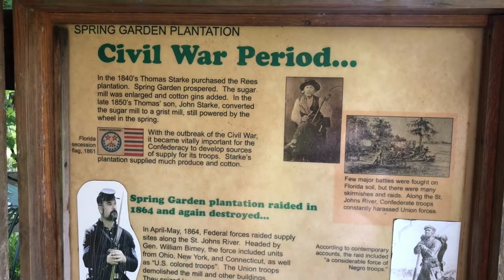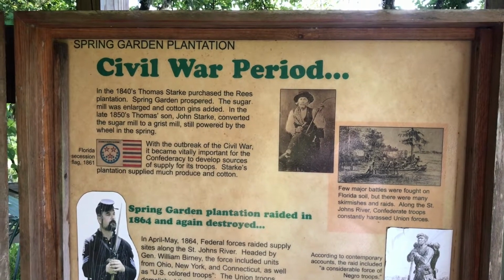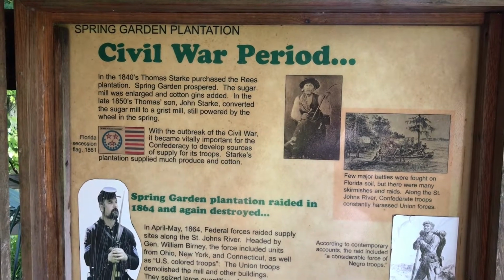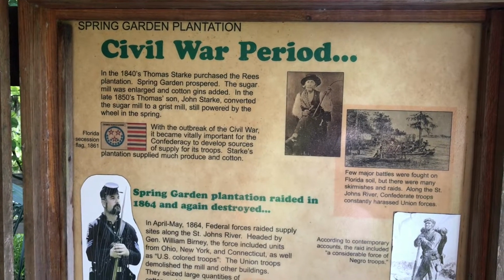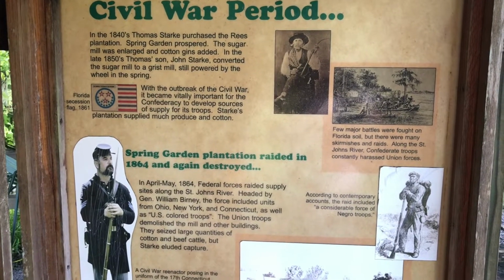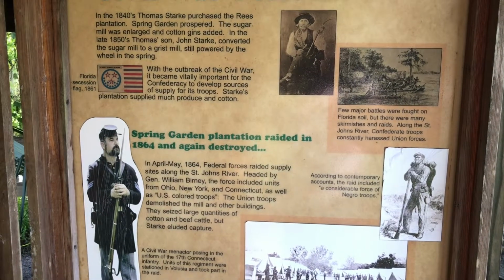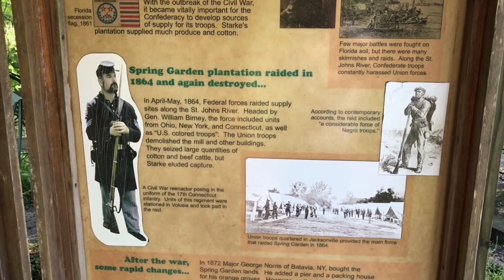So by the 1840s, Thomas Stark purchased Orlando Rees's plantation, and the Spring Garden plantation prospered. During the Civil War, Union Brigadier General William Birney raided the plantation. From April 26th to May 6th, 1864, the Union destroyed the sugar mill because Stark was supplying the Confederates with corn, flour, and cattle, and he freed the slaves at the plantation.